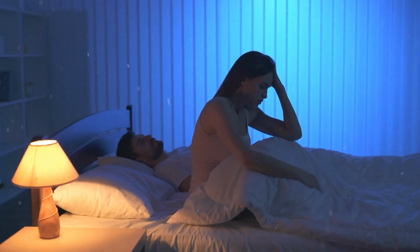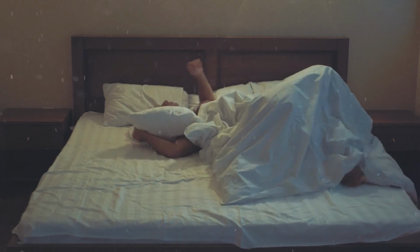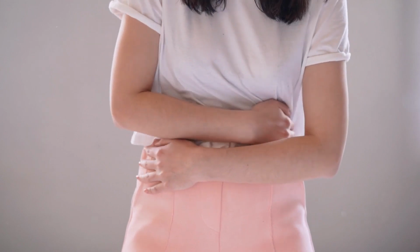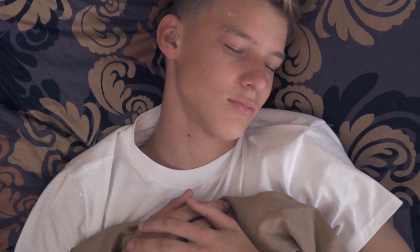Fatty liver disease can also cast a shadow over the quality of your sleep. If you're grappling with disrupted sleep or have been diagnosed with sleep apnea, it may be linked to the state of your liver. An excess of fat stored in the liver can trigger inflammation, which subsequently impacts the production of chemicals that orchestrate your sleep patterns.